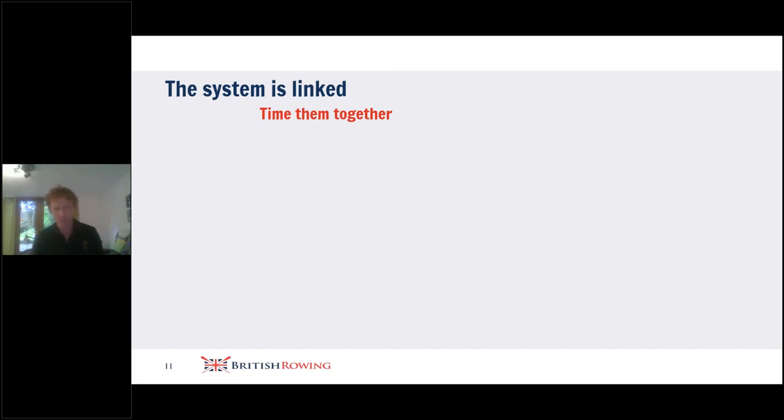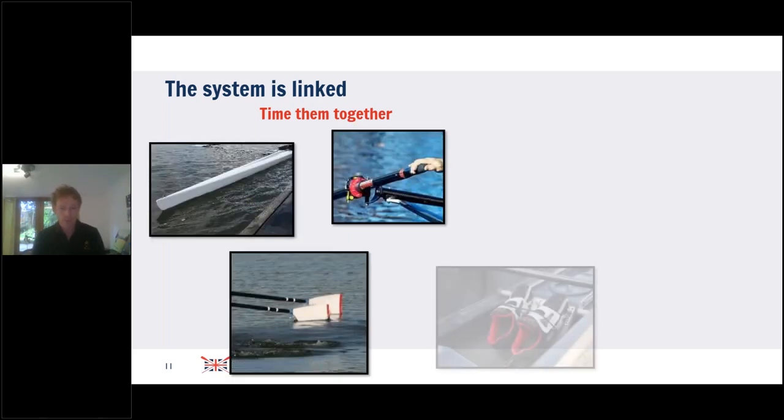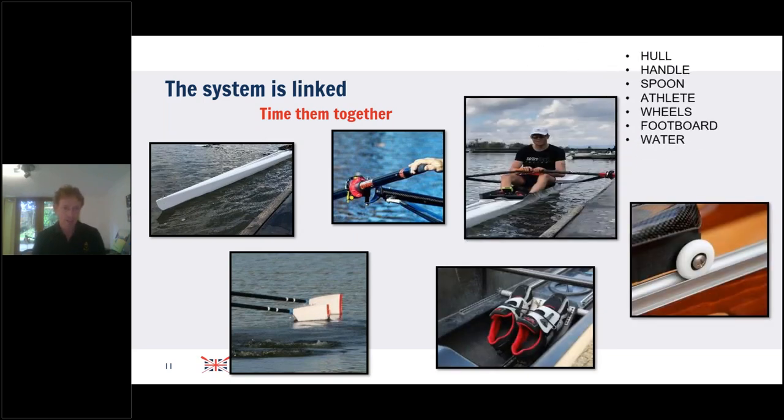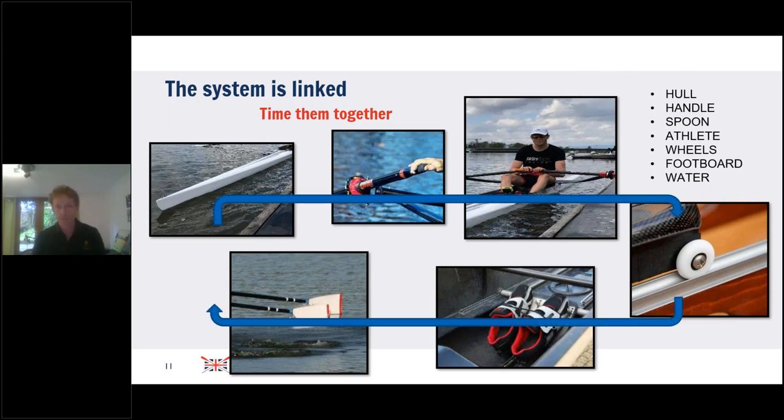It's really important to remember that the whole system is linked together, whether it's the hull, the handle, the spoon, the athlete, the wheels, footboard, the water. Everything is linked together, and to get a very consistent catch, we've got to make sure that a lot of these things are thought about.